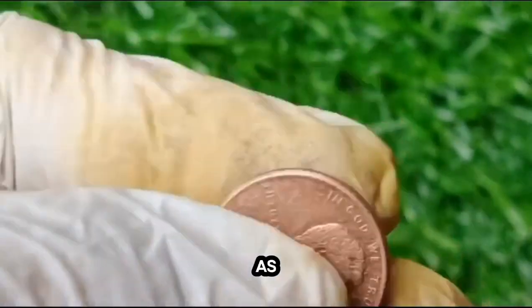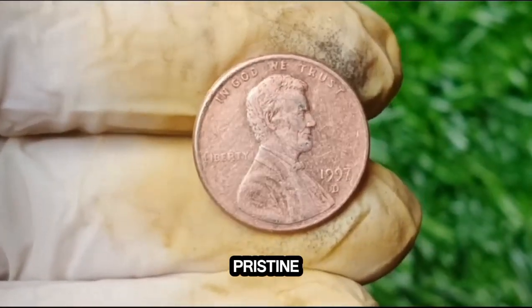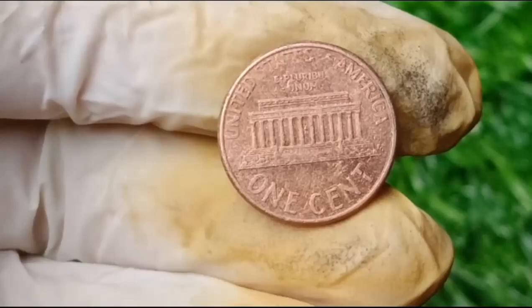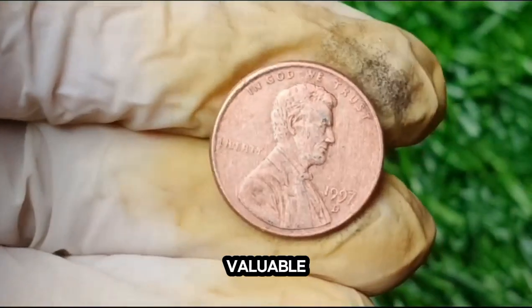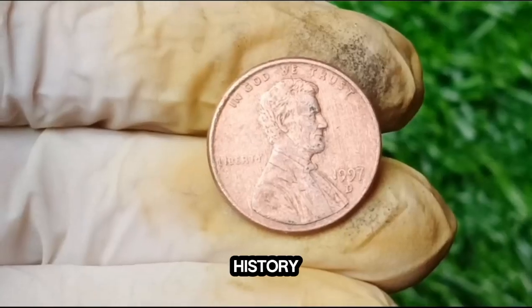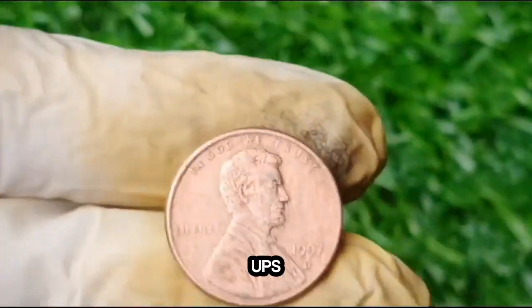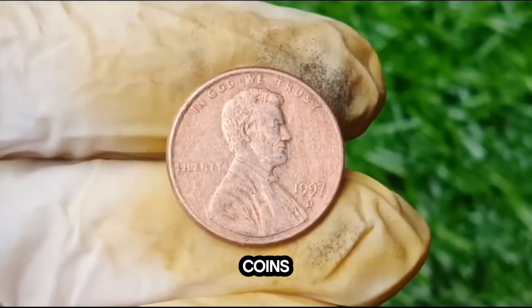Condition. Graded as mint state by professional grading services, this coin is in pristine condition, free of scratches, wear, or other damage. And, of course, there's the allure of owning something so rare and valuable that it becomes a piece of art and history rolled into one. Visuals, people checking their coin jars, close-ups of 1997 pennies, and tips on identifying rare coins.